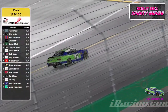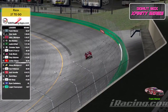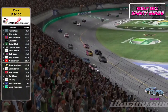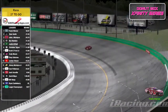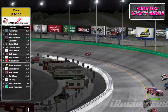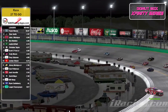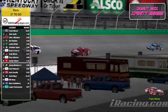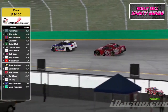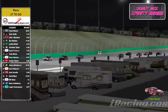As we go back live here, I'm assuming what we're watching is the field waiting for the pace car. There it is in front of Tyler Smith. Frank Warner must just be off in La La Land way up here by himself. He said, I don't need no dang pace car. According to my scoring in here, we're on lap 74 of 100. Frank Warner leading this race.